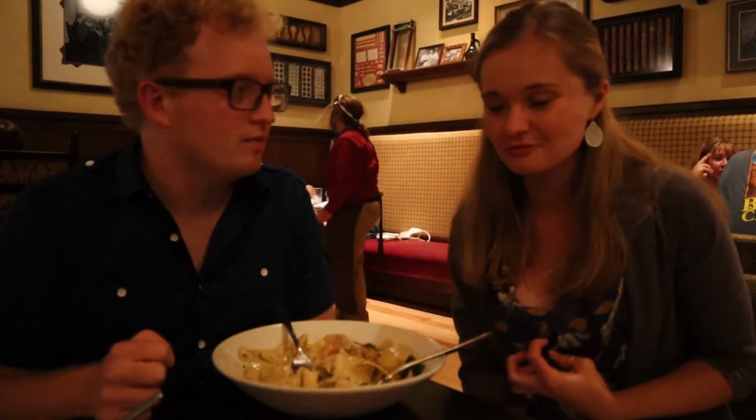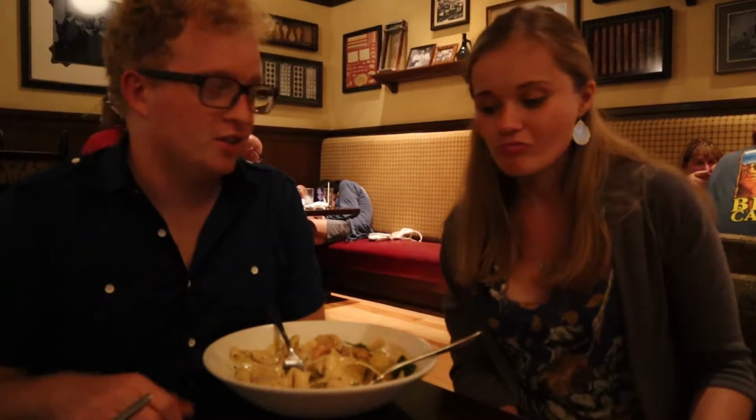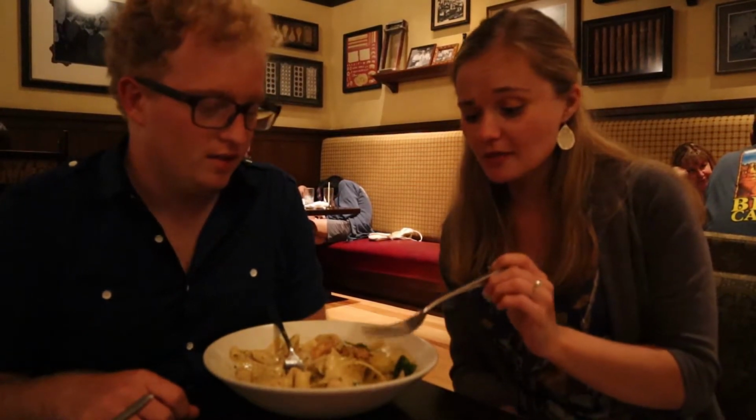Those are sweet, just because you don't have yellow tomatoes on pizza too often. It's just like a totally different kind of flavor. But I will say the absolute highlight of this meal is the shrimp pappardelle. 100%. We can bring the pizza home. We're focusing in on this.